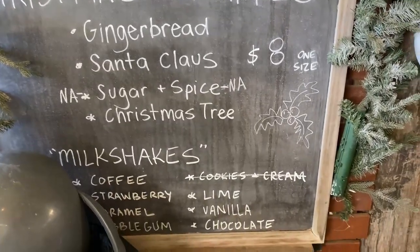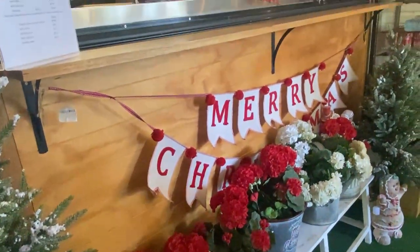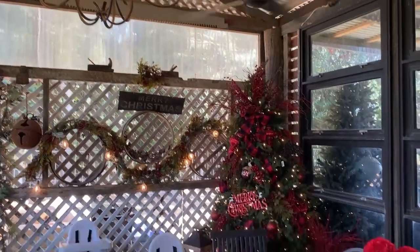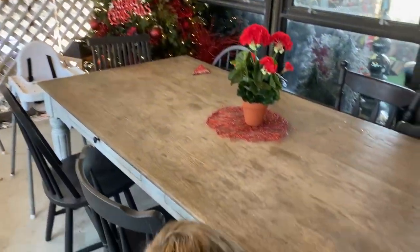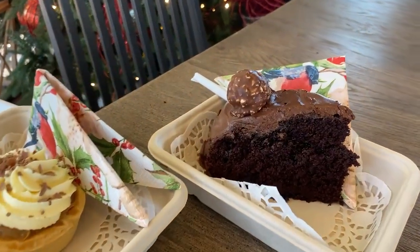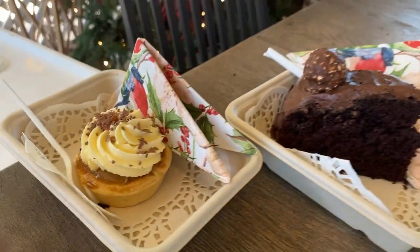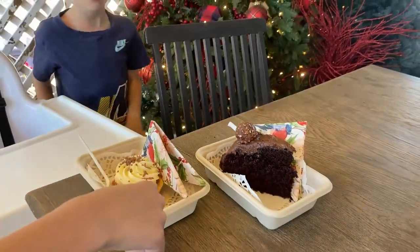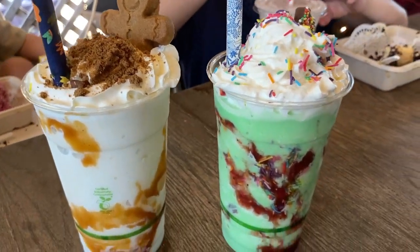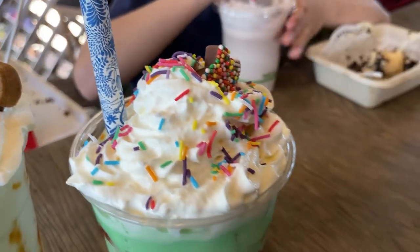They had some Christmas treats on the menu today. Even the little coffee cart just looks so cute. Now, it was warm this day, so we were happy to have a nice little seating area to enjoy. The fan was pumping. We ordered a little caramel tart and a Ferrero Rocher mud cake, and then thinking that would be enough and the kids will share. The baby was starving, so he got a peach blossom. Zach got a Christmas tree frappe and I got the gingerbread man frappe. That was really nice and cold and refreshing because it was quite warm this day.